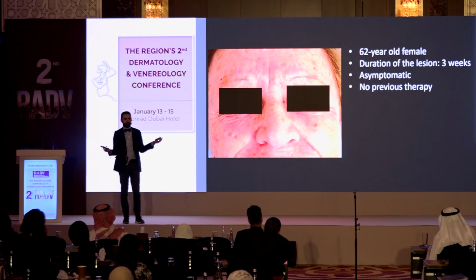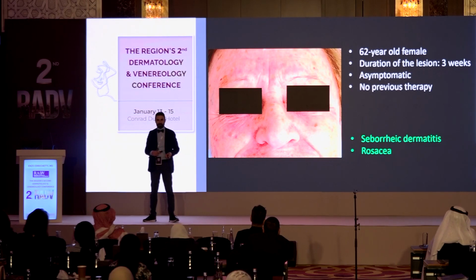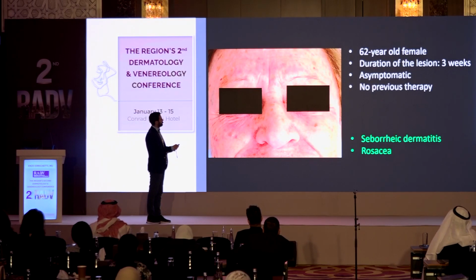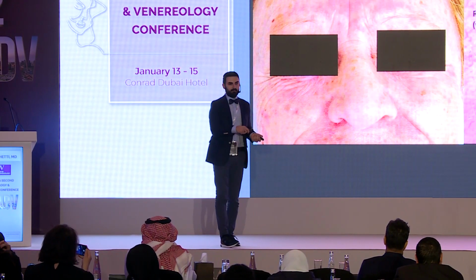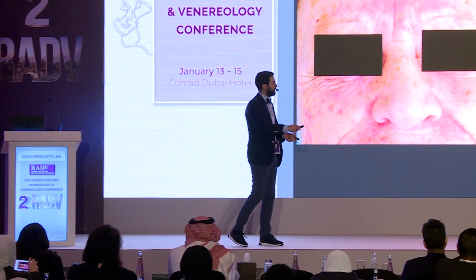What's the differential diagnosis here? The most common ones. Seborrheic dermatitis? No? Rosacea? Okay, we agree. Rosacea and seborrheic dermatitis. But it's pretty difficult to say; here it may look like seborrheic dermatitis, but I used my dermoscopy here, and this was what I saw. So I think it's clear-cut, the vascular pattern, these polygonal vascular findings, okay? So this was rosacea, okay? I'm talking about this area, okay?